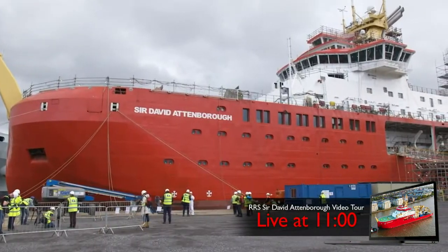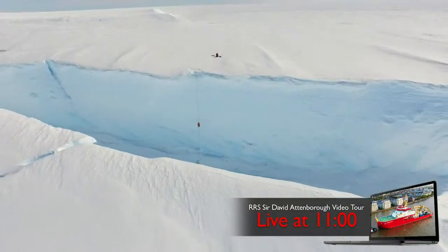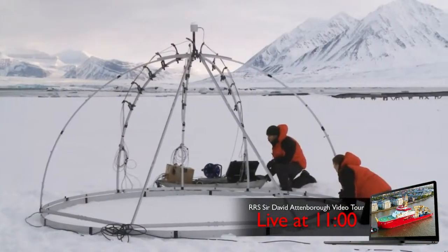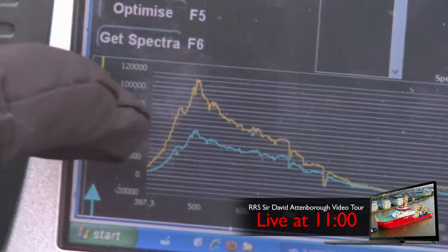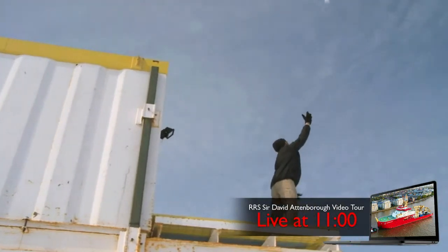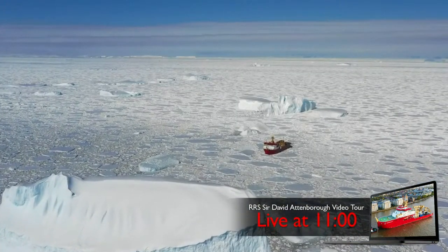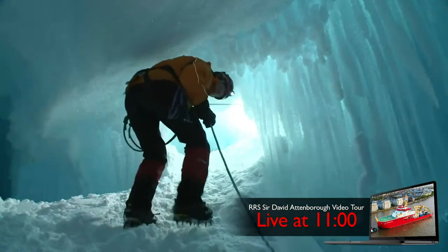So the Sir David Attenborough as a new polar vessel for the UK really represents a massive investment, but also a massive commitment to doing science in the polar regions. And that's really important because they're some of the fastest changing areas on Earth. We also need to understand the role of the polar regions and how it controls the climates and oceanography of the whole world. So having a ship that can go and get through some of the most difficult conditions in the world is really important in terms of doing good science that can help humanity.